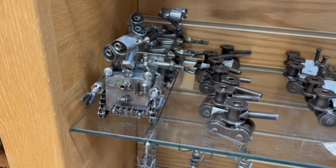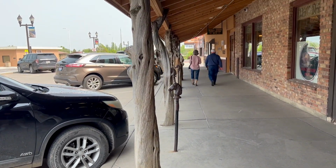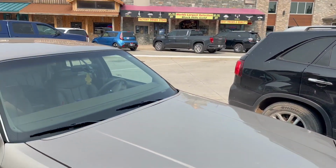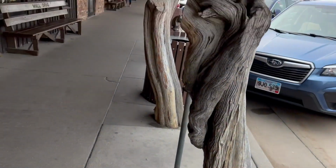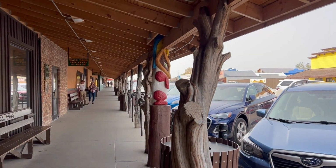They're so cute. I love that the whole way down they have old-fashioned hitching posts too, even though most people don't have horses. And the posts are tree stumps and like totem poles. Very cool.